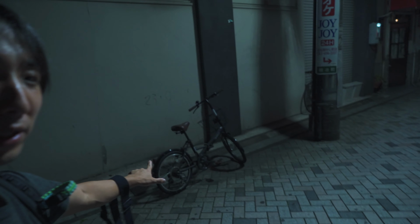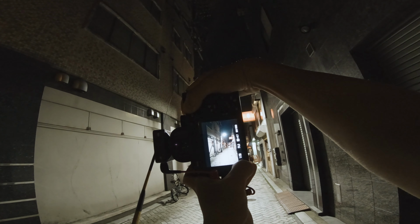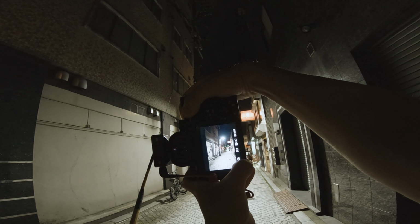So here's what I'm trying to do with this street right now. There's this bicycle right here. Bicycle on the left side, balance it out, and then the road going kind of diagonally across the frame, and then having someone at the end of this road would create a little bit of a path, and then just crop in the top and the bottom. No one's walking through those, so I don't know, I'll stay here for a little bit longer.